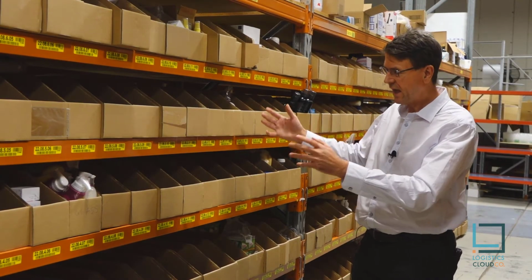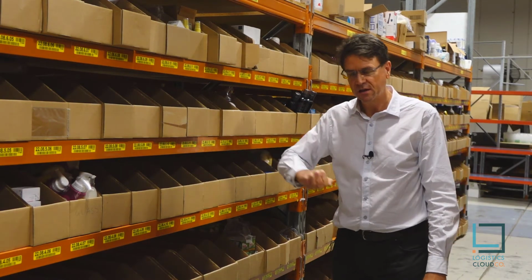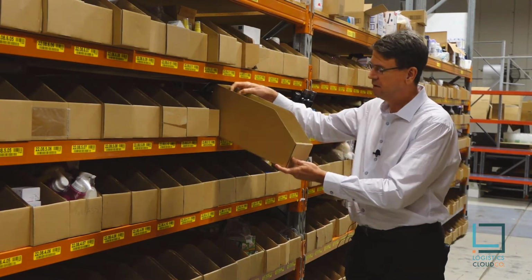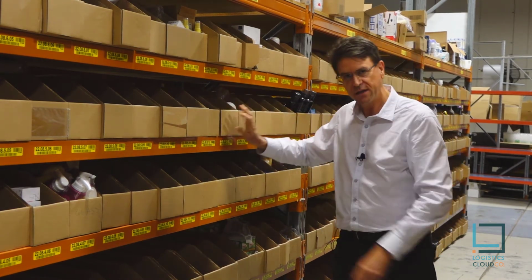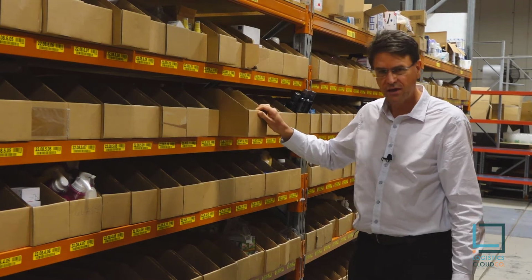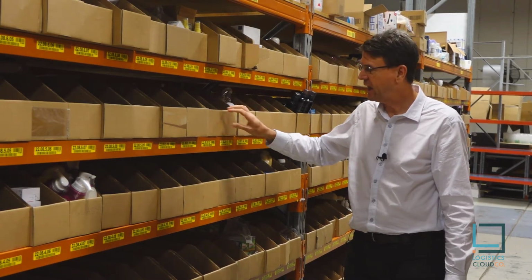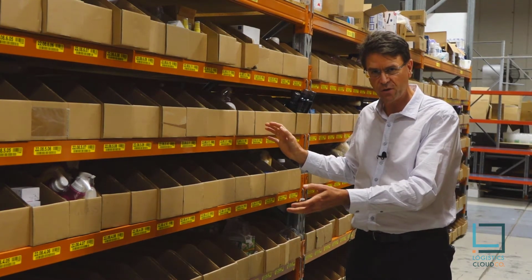Okay, so here we have long span shelving with bin boxes. These are used for picking small items, inner packs, random storage. These are not pick faces. So this box could have Panadol in it today, and something else tomorrow. Doesn't really matter. It's not a dedicated pick face for the product.